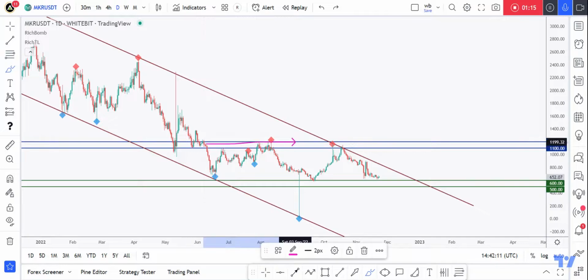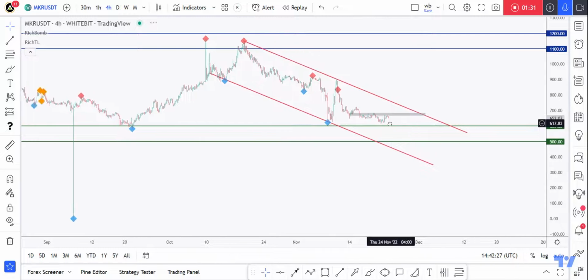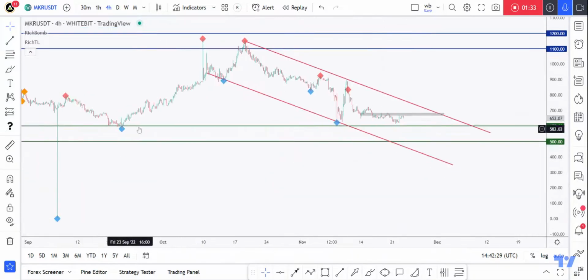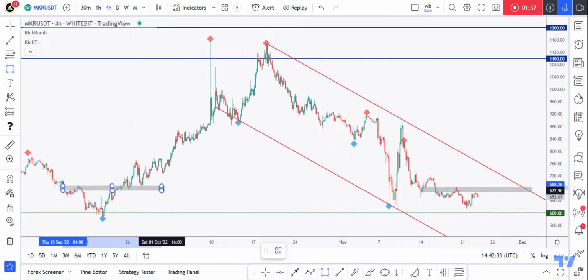Meanwhile, since we are stuck inside this range, we'll be trading the range upward and downward. So we'll be selling around the upper bound and buying around the lower band. And as price is approaching this lower area, the support zone, we'll be zooming into lower time frames and looking for buy setups. Just like previously, for example, we'll be waiting for the last major high to be broken upward for the bulls to take over.